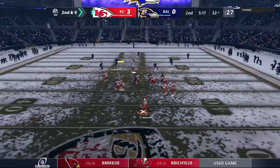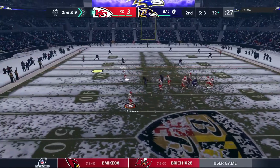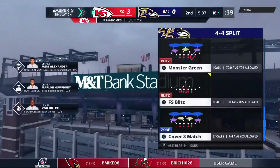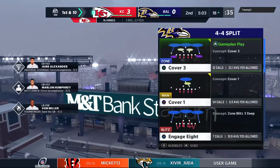On 2nd and 9, Mahomes. That's complete to Hines out of the backfield. And inside the 20 before he's brought down. Give him 14 on that one and a first down.